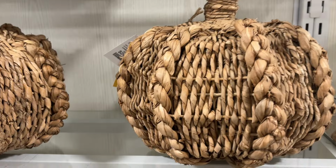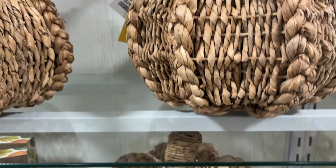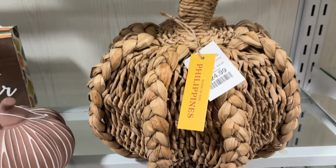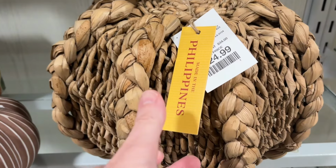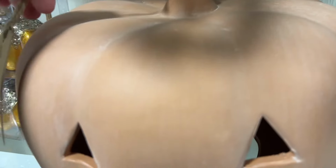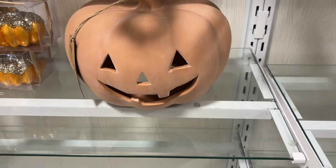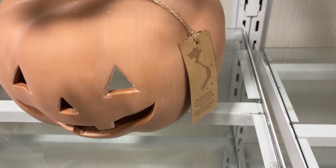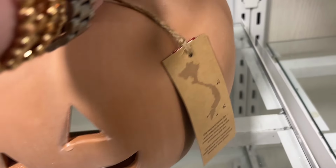Then they had the single pumpkin. This would look great in anybody's home. It would look especially good with anybody who does the coastal or maybe just neutrals. And this is a great pumpkin here. This is a great dupe for the Pottery Barn pumpkins that were out last year that everyone was doing. This was $24.99, and I actually did bring this guy home.